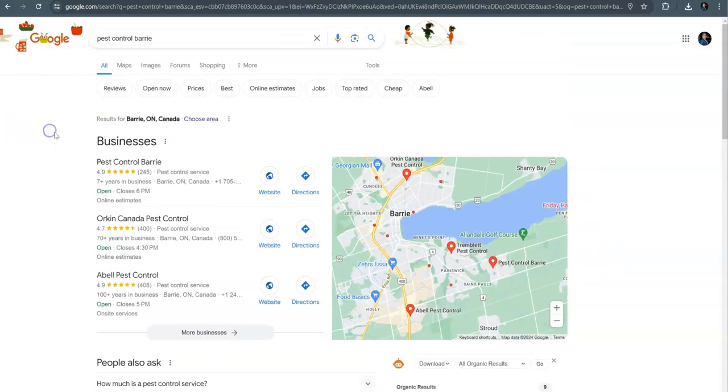Okay, so next up, I'm going to come over here and Google pest control Barrie, and typically the first thing that you see at the very top is paid ads. Nobody's running paid ads here right now, so that could be very, very lucrative for you. If nobody else is running paid advertising in this area, you could really capitalize on that opportunity.